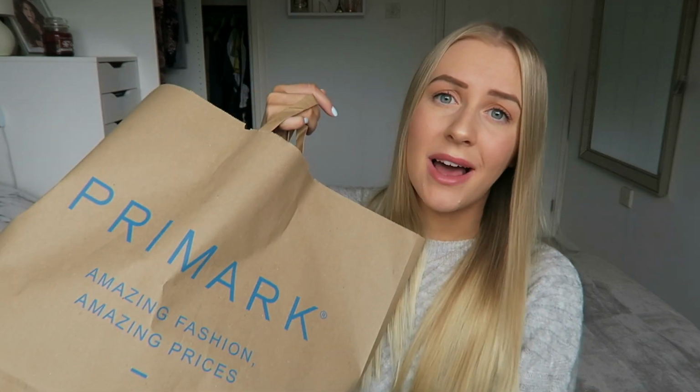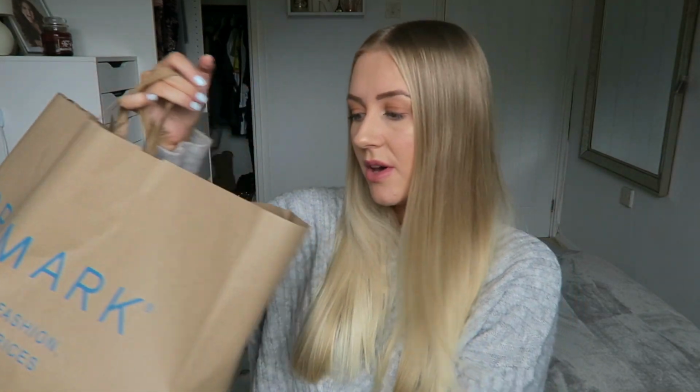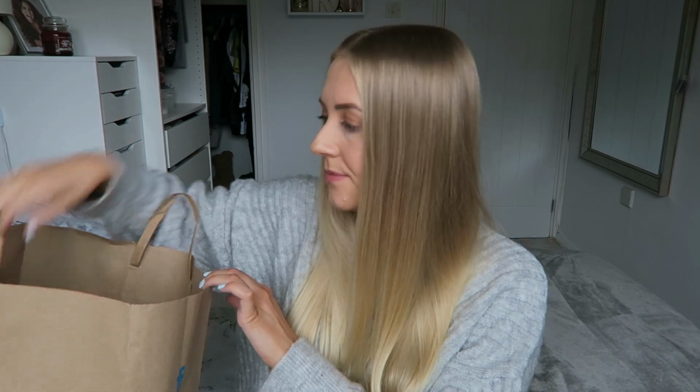I'm going to start with knitwear, as I'm sure most of you watching are here for the cozy knitwear. So actually the majority of this bag is like jumpers and stuff, so I guess that is what I'm going to start with. I'm gonna get out my receipt so I can tell you the price of everything.